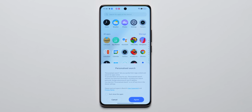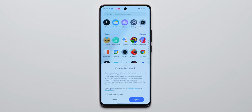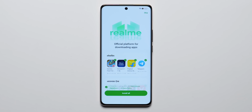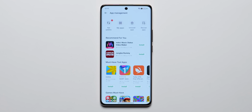And the pestering, annoying, consistent requests to actually get you to switch on personalized search in the app drawer is the most irritating UI experience that I have experienced on a phone in my life of testing phones. And of course, there are glance integrations too, and there are dark patterns galore in the UI where it tries to fool gullible users into opting for things that they might not even want to use. Realme, if you're watching this, and I know you are, fix it.